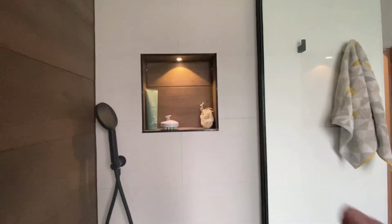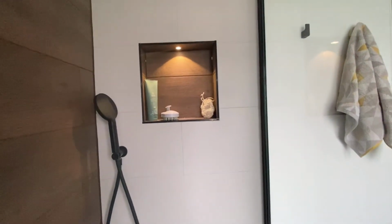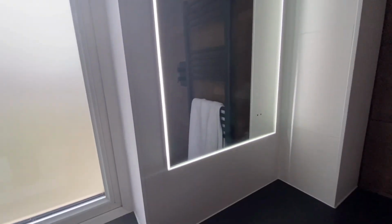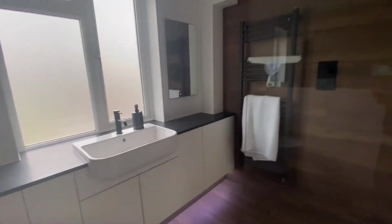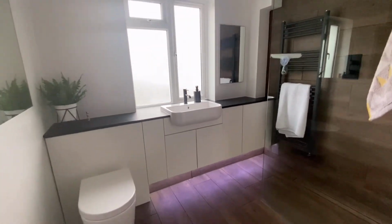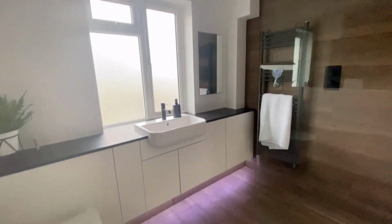So when people come in the middle of the night, you don't have to put the lights on. That little light comes on, and then the floor is illuminated down here. And then obviously if you're doing your makeup or doing your hair, just do it in front. And it's actually nice to do it in front of the window because the natural light comes in. So that is the tour of my new family bathroom. I absolutely love it. Really, really pleased with it.